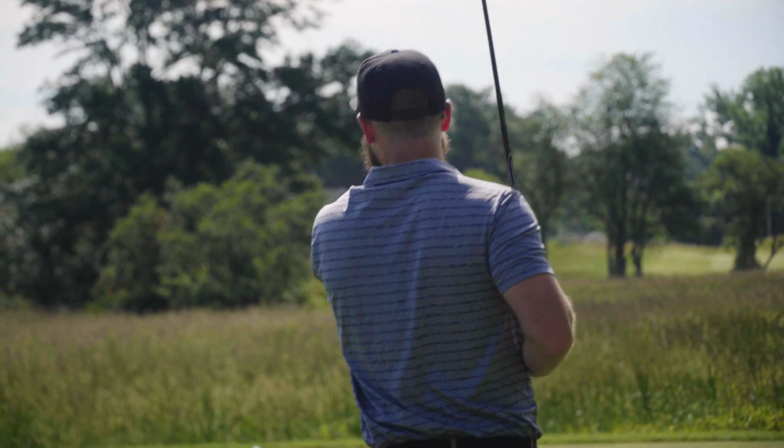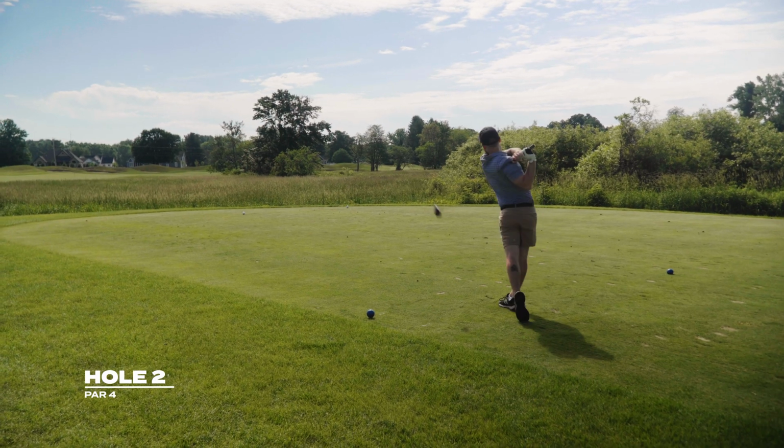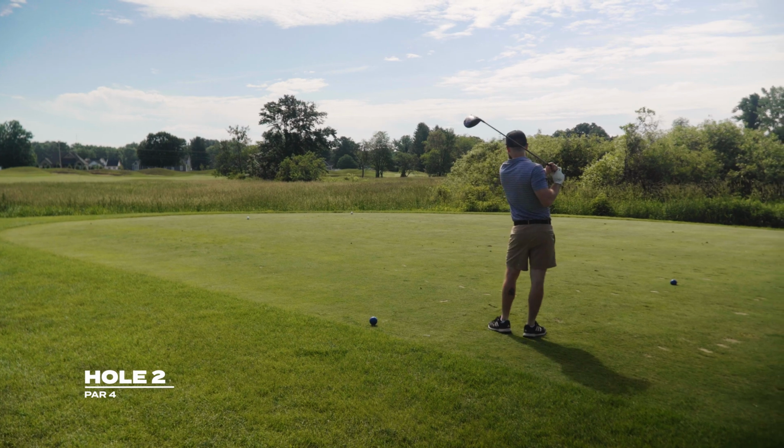I think anybody can go out and play the ranch. If you're going out and playing with a group of different skill levels, I would recommend playing different tee boxes. And it's definitely a challenging golf course, definitely mentally intimidating.